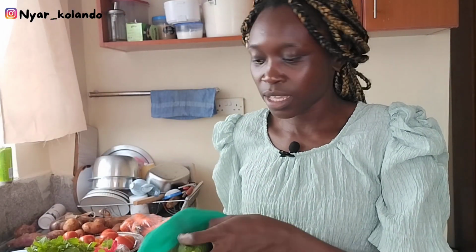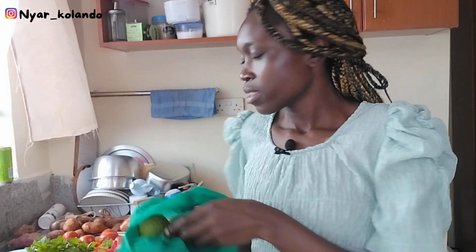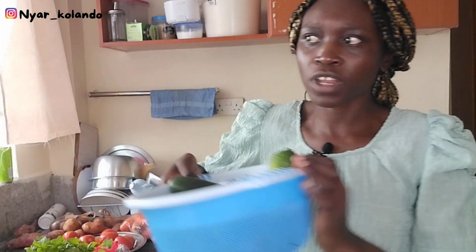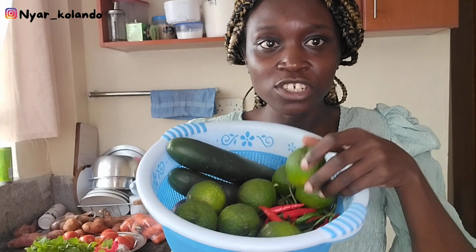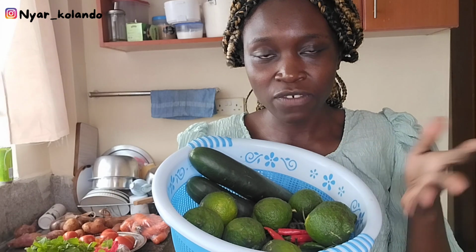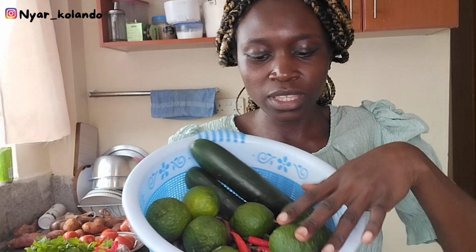The good thing is they do sell per kg. So 1 kg of lemon was going for 60 shillings, but I didn't want a lot, so I told the guy if he can have it for me, and he got me these. I got these at 30 shillings. This is half a kg at 30 shillings, all from Marikiti market.